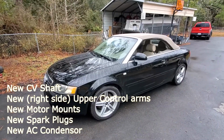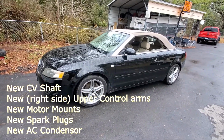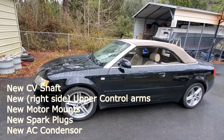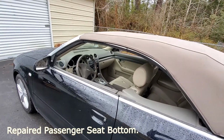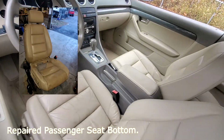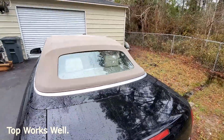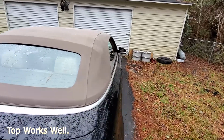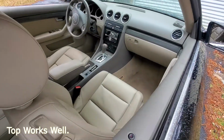The car's in really good shape, and besides the engine swap, the other things I've done to it include a new CV shaft, new motor mount, spark plugs. The interior overall is in good condition. The passenger seat did have a rip in it, and I bought some material and reupholstered a portion of the passenger seat. Top doesn't leak, it's in really good shape. I've been driving the car a little bit over the past few weeks, and best I can tell, everything on it seems to be working like it's supposed to.